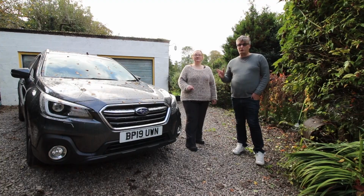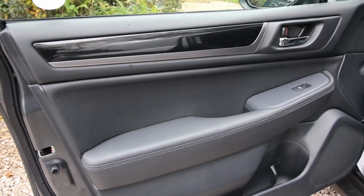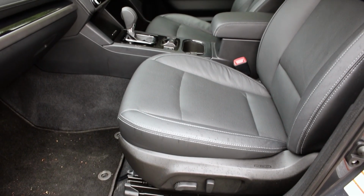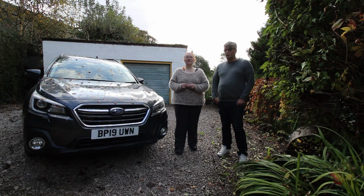This is the SE Premium. It's got 18-inch wheels, it comes with leather. It's even got electric seats with memory function. It's very practical, it's very roomy, and it certainly is a rugged estate.